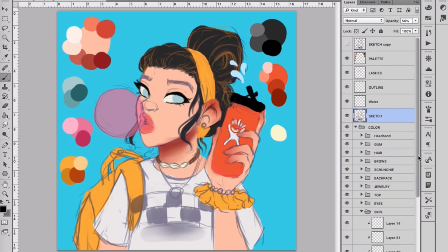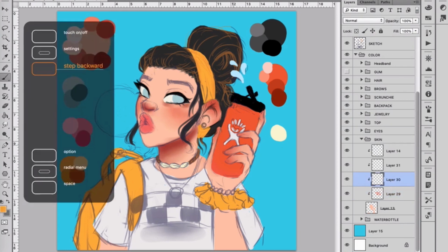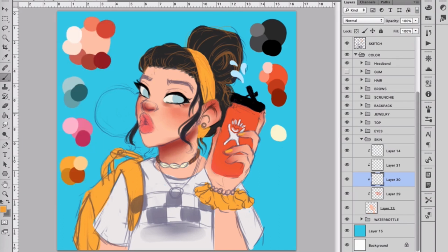And of course we all know that the least favorite are hands. But I will say I think I did pretty decently on drawing the hands here. I had to look up quite a few references on Pinterest to see how to hold a water bottle. I even had to take a photo of my own hand with a water bottle that I have. It's no hydro flask.